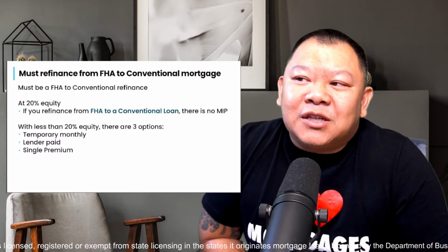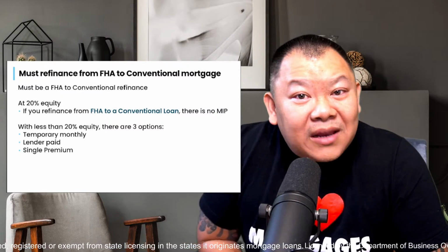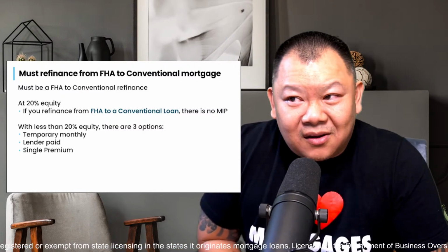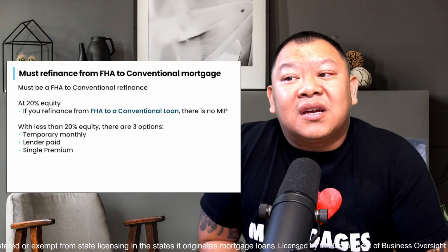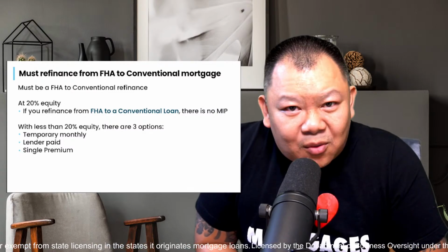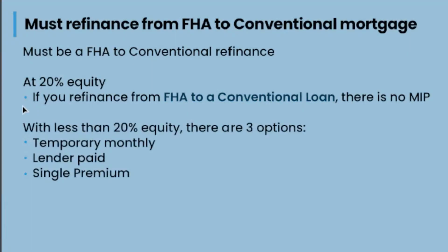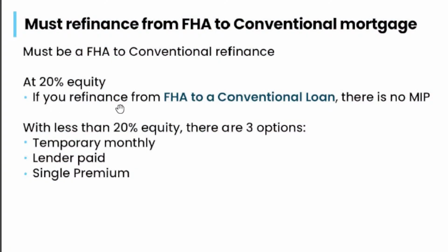FHA, right? You must refinance from FHA to conventional. That's the only way to do it if you do not put your 10% down, okay? You have to refinance from FHA to conventional to remove your MIP. So let's start with your standard 20% equity. If you bought a home, after 6 months, you can use the new appraised value on a conventional loan to remove MIP. If you have 20% equity, anytime after 6 months, you can refinance from FHA to conventional and remove your MIP with your 20% equity.